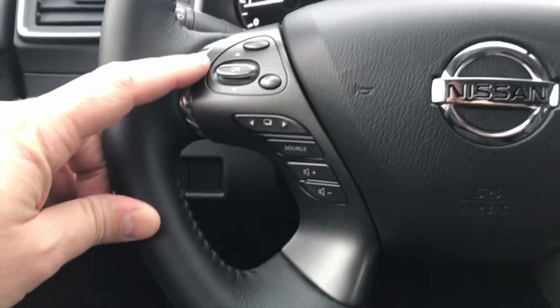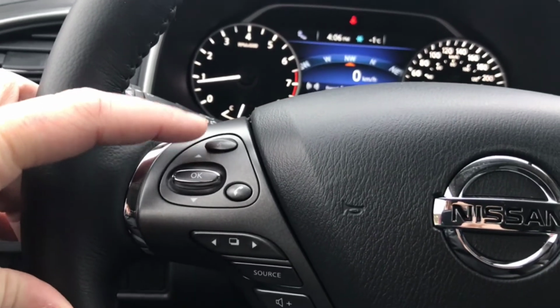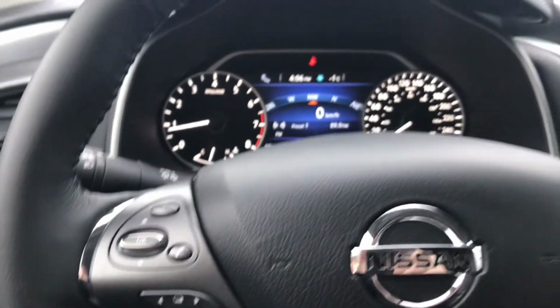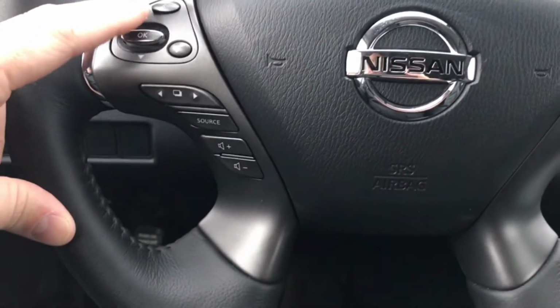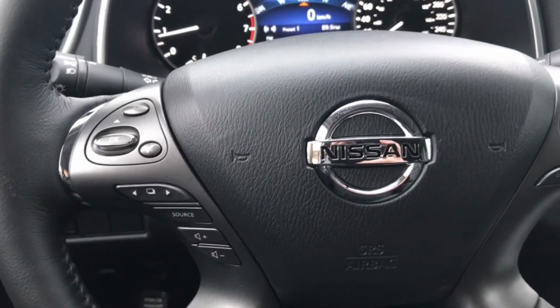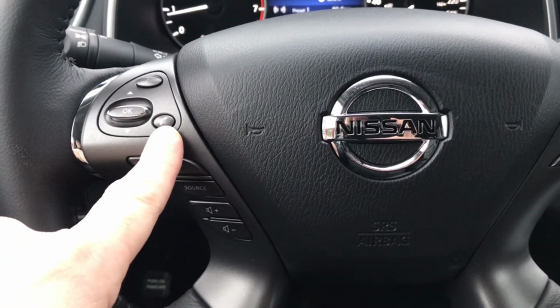Over on the left side of the steering wheel, up here we've got our voice recognition button. This is for an outbound call or to use the voice recognition. With your navigation, everything grays out, but while you're driving, you can set the navigation right through the voice recognition. That way your eyes stay forward and your hands stay on the wheel. This button here will answer a call or hang up a call.